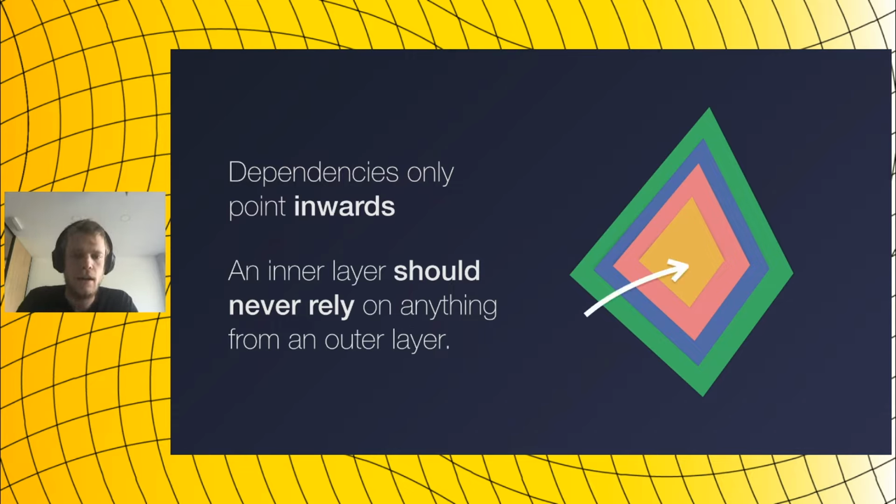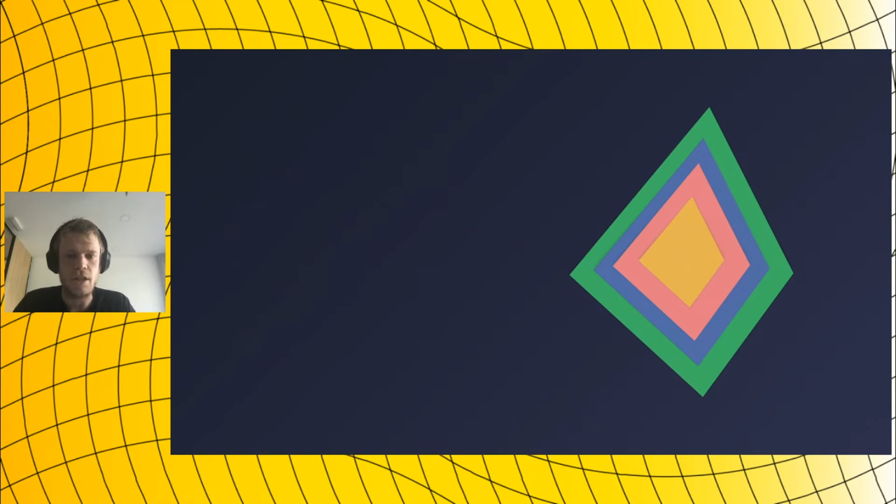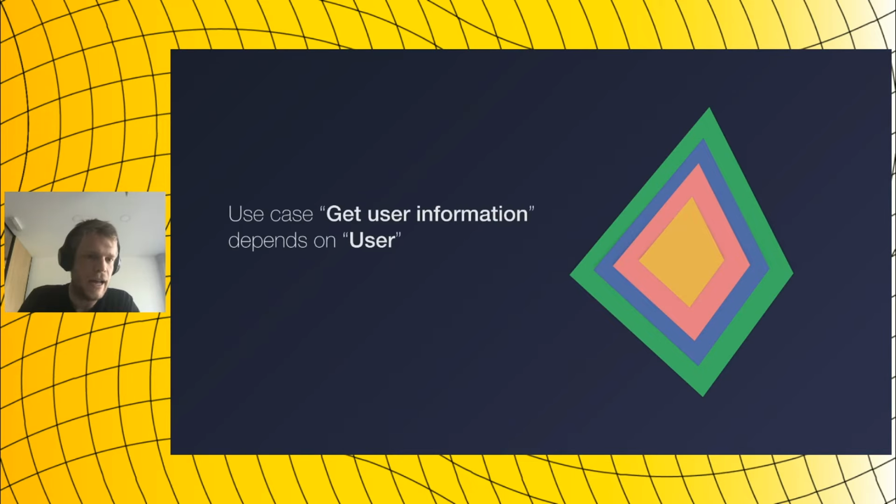So, straight to the point. Let me just share a couple of quick examples to make sure that we're on the same page here. Let's say that our application, our tic-tac-toe game, has this use case where you can get user information. Let's say that you can have your profile name, your avatar, whatever. And this use case depends on the user, right? It kind of makes sense.